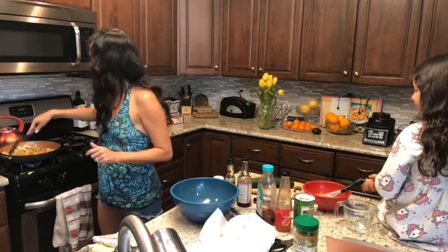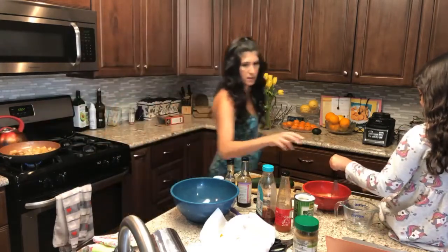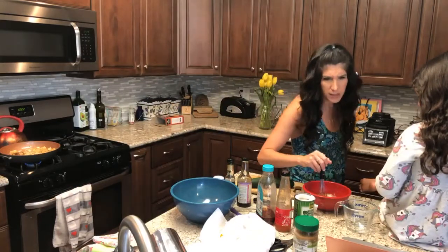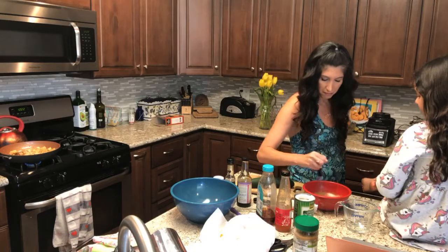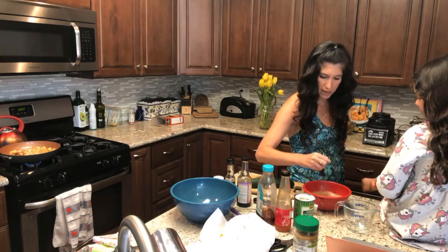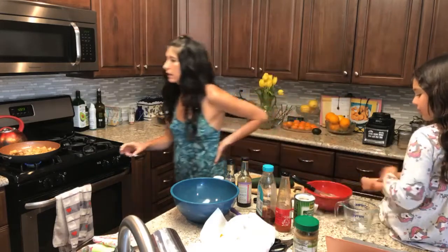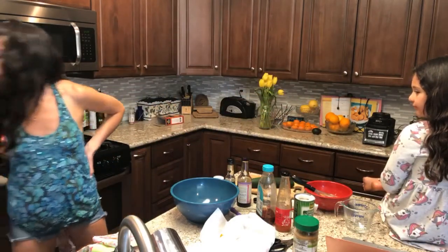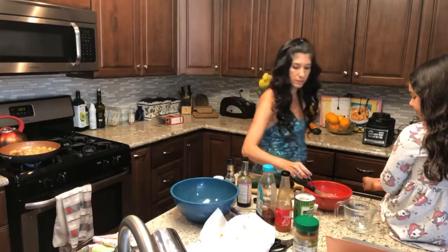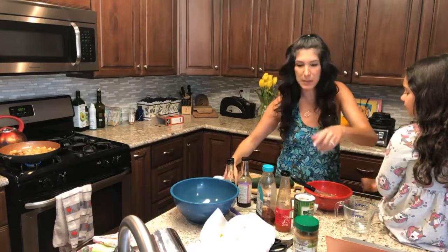Really? It looks a little thin to me. Well, the peanut butter. Why does it look thin? It looks super thin. I think I'm gonna add more peanut butter to it. Hold on, let me try it. More? Yeah. I think it needs more peanut butter for sure. I still taste it. Huh? No. Why? Because I said so.